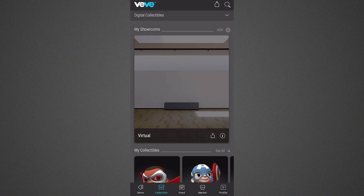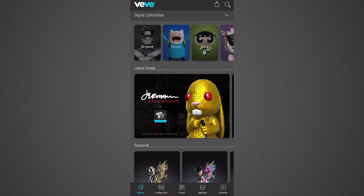Now I'm going to show you the other side of the platform, which is digital comics. So I'm going to head back to the store. And I'm going to go up to the very top where it says digital collectibles at the top of the screen. And that's actually a drop-down menu. So I'm going to open that up, and I'm going to go down to digital comics.